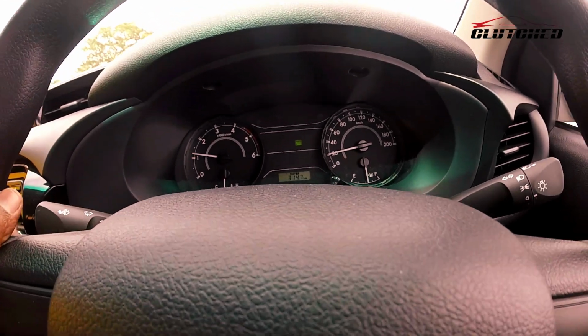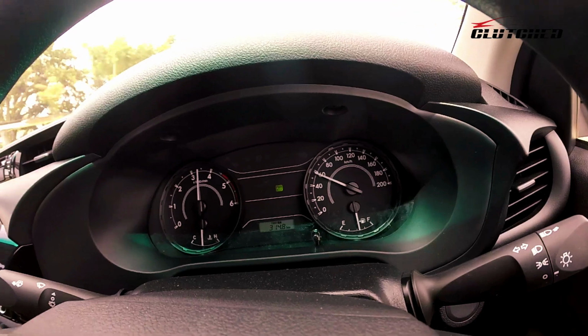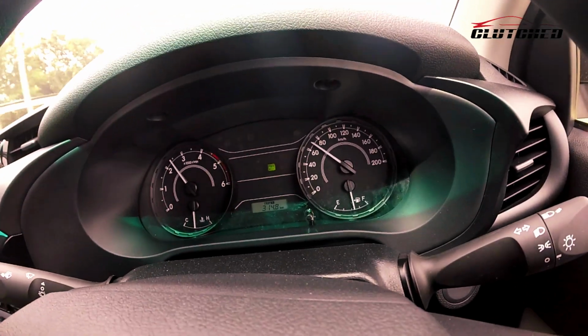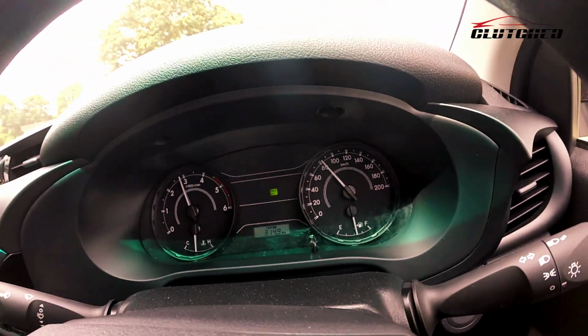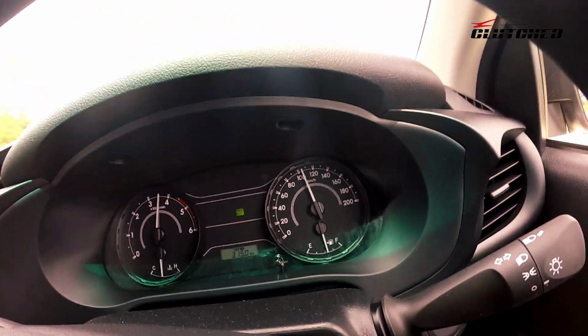Okay, that was the worst launch ever, but once the turbo spools, look at that. Go, go, go! Pretty quick, huh? Just for the record, I actually have special clearance to hit 107 kilometers an hour on this road.